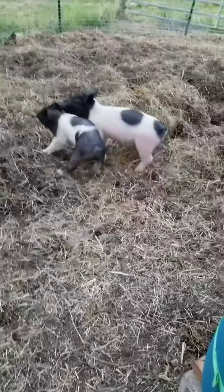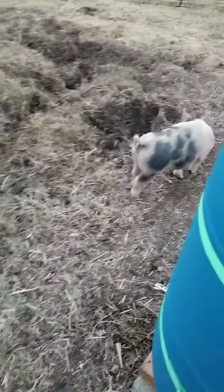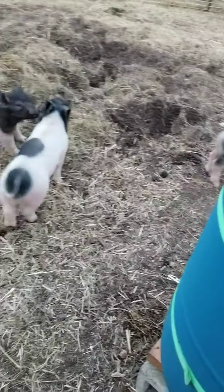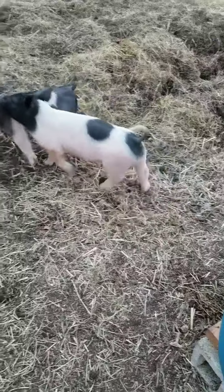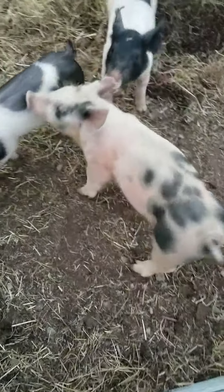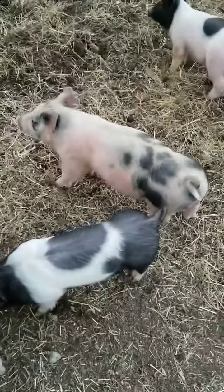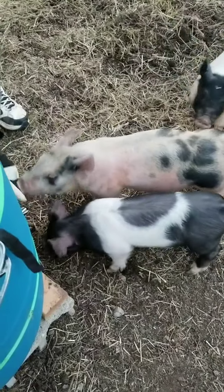Another thing we've noticed is how friendly these pigs have gotten with us. They actually will come up and sniff at our feet and allow us to pet them, which before they were so upset because of how they'd been handled. All they knew was that humans equaled pain. And so they were stressed out and upset, and they would rush at us, especially this pink one right here in the middle. He actually tried to attack us a few times when we first got him.